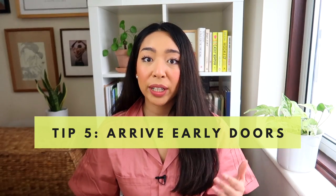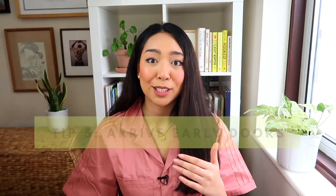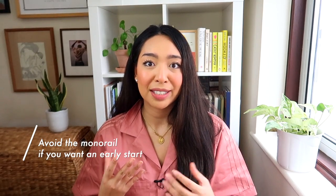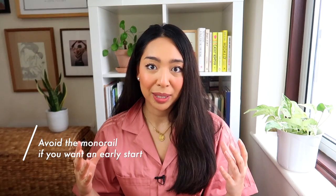Tip number five is, of course, get there as early as possible. As I said before, if you want to game the system and smash the best rides as quickly as possible, then you want to get there as early as possible. You want to avoid the monorail at all costs. When you board the monorail with everyone else, it means you're only as fast or slow as everyone else is on that train. So once you arrive at the park, you're going to be arriving with people, and that is immediate queues.